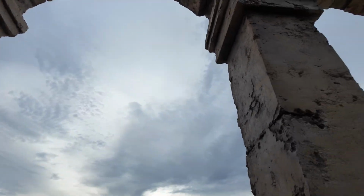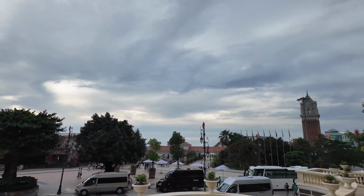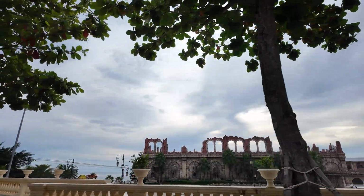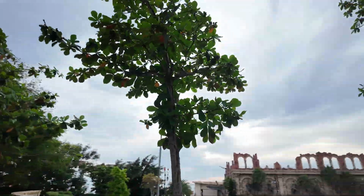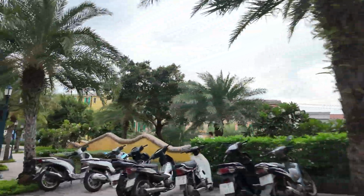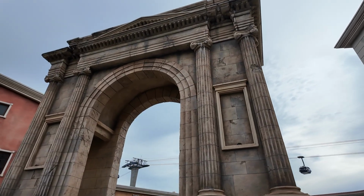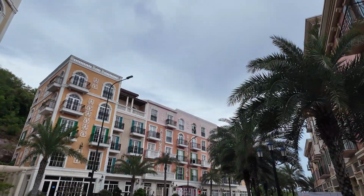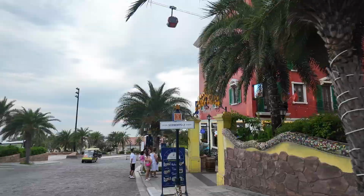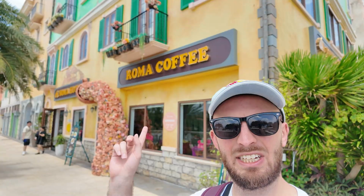Okay, we have an arch of old stones basically. That's how it's supposed to look. There are even Italian warriors, well, Roman warriors, let's say. And yeah, am I in Italy actually? I don't really know. But I like it. I mean, I'm drinking coffee, an espresso doppio, here in the Italian cafe. You see this? Roma Cafe.